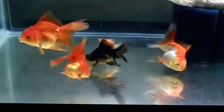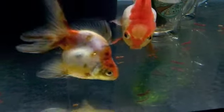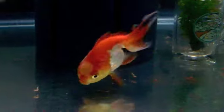I try to feed bloodworms about once a day, and I think it's good because they need more protein, especially around the fish, they need protein to have good growth. And then frozen brine shrimp, I usually feed them once a week just because brine shrimp is a little bit smaller, a little bit messier compared to bloodworm. So I like bloodworm better. Bloodworm is better because they have better proteins and pigments for goldfish to get a better color.